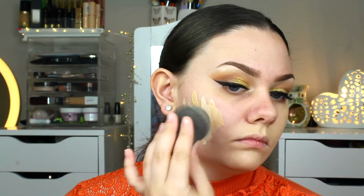And honestly, as you can see, it suited me perfectly and went really nice with my skin tone. And honestly, this foundation is like giving me life right now. I absolutely love the way my skin looked after using this. Honestly, it looked really, really nice, airbrushed and flawless. So yeah, I just blended this out with a damp beauty blender.